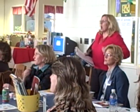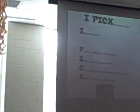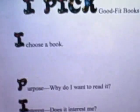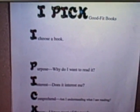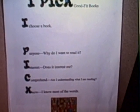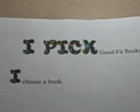And basically what it is, because I've got this poster up in my classroom, when a child comes to me with a book that's a 4.2 reading level or a 1.5 reading level, I can ask them, did you go through the I PICK process? They look on the wall, and they can say to me, no. So then we go back and say, why did you pick this book? And basically, we've gotten to the point where we go down to the last 2 now. Am I able to understand what I'm reading, and do I know most of the words? Because they've gone through and said, why did I pick this book? And we do this repeatedly.